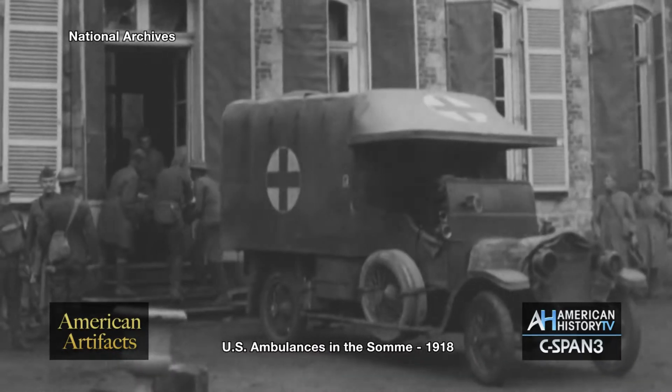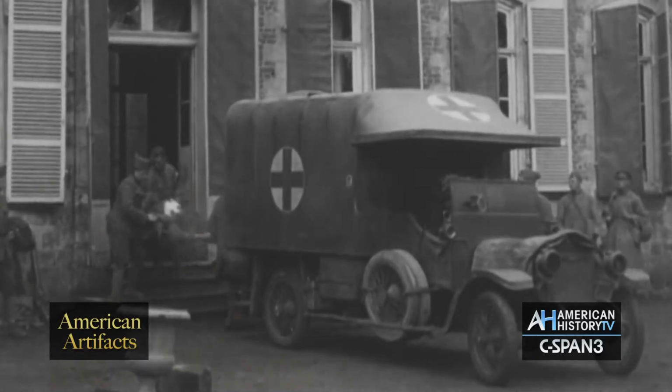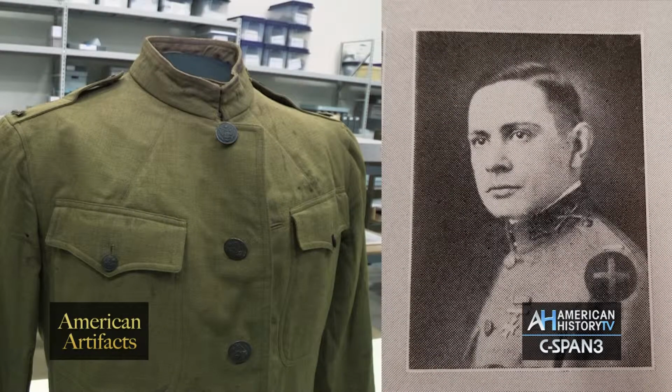And normally these types of garments would not be washed. They would have been dry cleaned, but he very well could have kept it as it was, as a souvenir, as a reminder of his time on the Somme during that offensive. Once it comes into our collection here, we generally do not wash materials. We try to preserve them as they are when they come in.